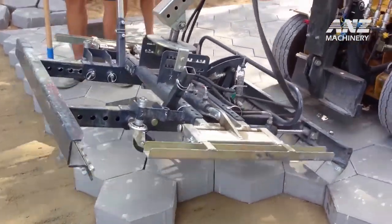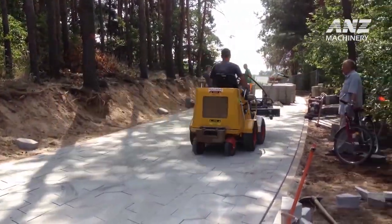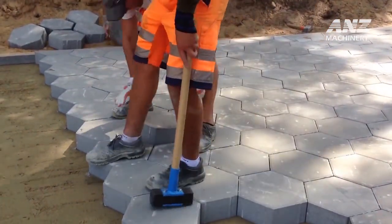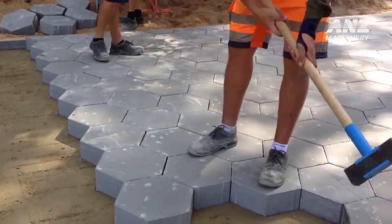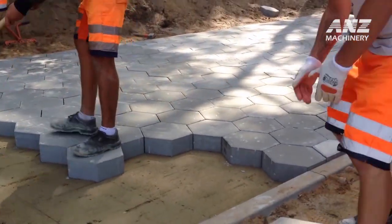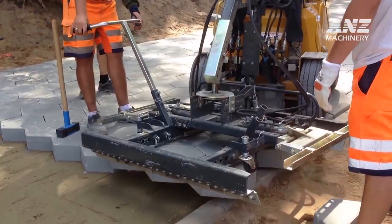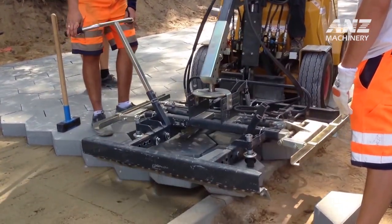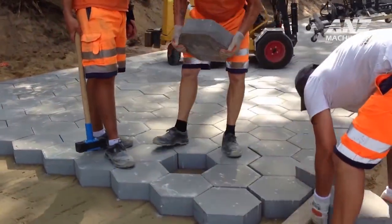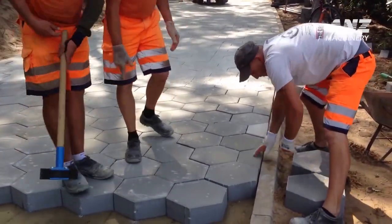The result is more than just a sidewalk, it's a work of art. The hexagonal brick pattern is not only pleasing to the eye, but also exceptionally durable, capable of withstanding heavy foot traffic and the elements. This brick-laid sidewalk exemplifies how traditional techniques, combined with modern materials, can transform an everyday feature into a masterpiece of urban design. It's a testament to the dedication and craftsmanship of workers who bring such projects to life.